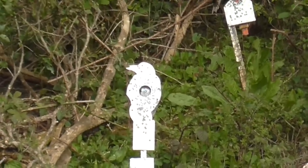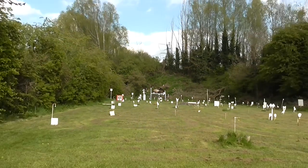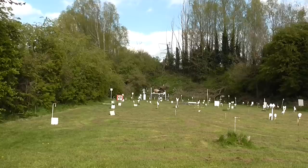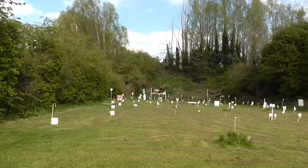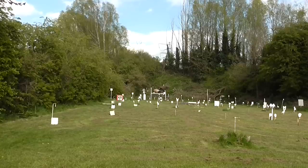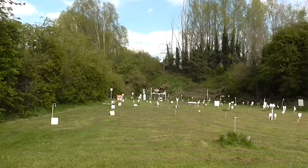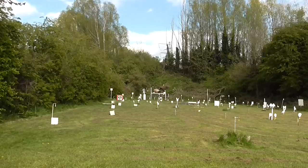Yard bell in the pigeon or crow, whatever it is. All right, let's see if I can get that. Missed. I hit the bird, but I didn't get the bell. Got it. Got it. Got it again. Three on the trot. 68 yards.